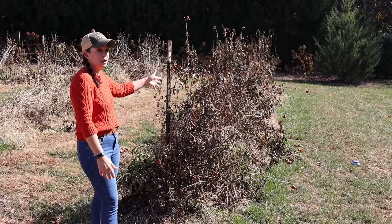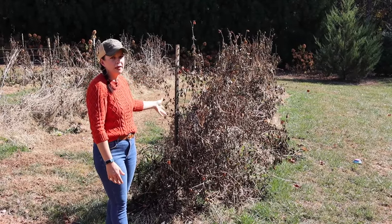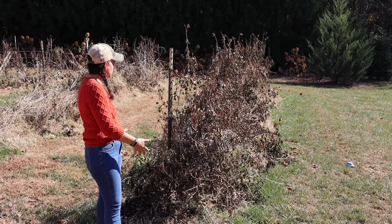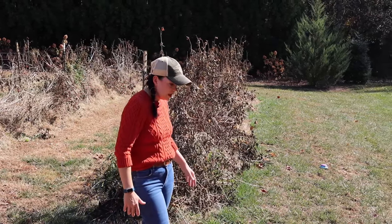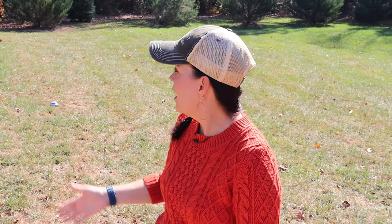I leave my stakes up because it's just not worth taking the stakes out and then putting them back in. So if I leave my stakes up year round, I will take down the string, clean it all up, compost it really well. These are on drip. That drip will stay, and then come spring as they start to sprout, I can put my string back up as they grow.